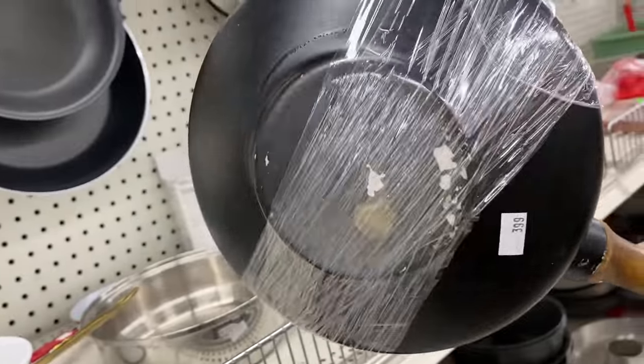I have probably about 10 people that have been emailing me asking me to find more of the tooled leather wallets. So I'm on a mission today. I'm gonna see if I can find some.